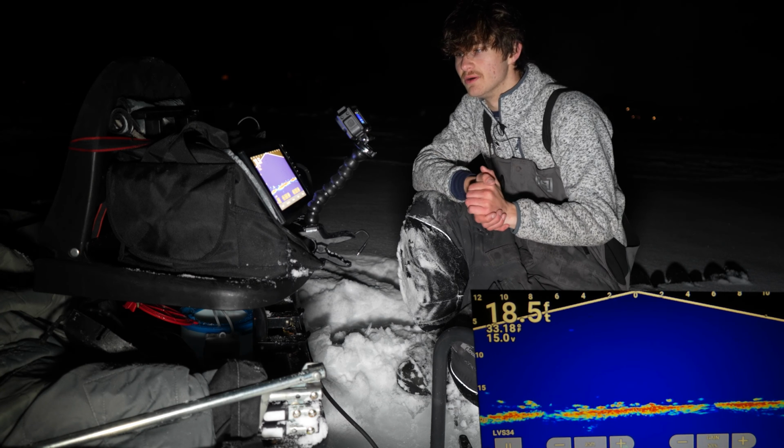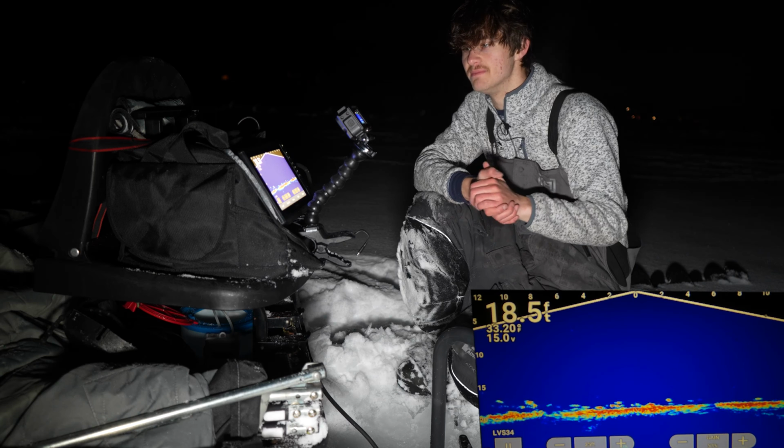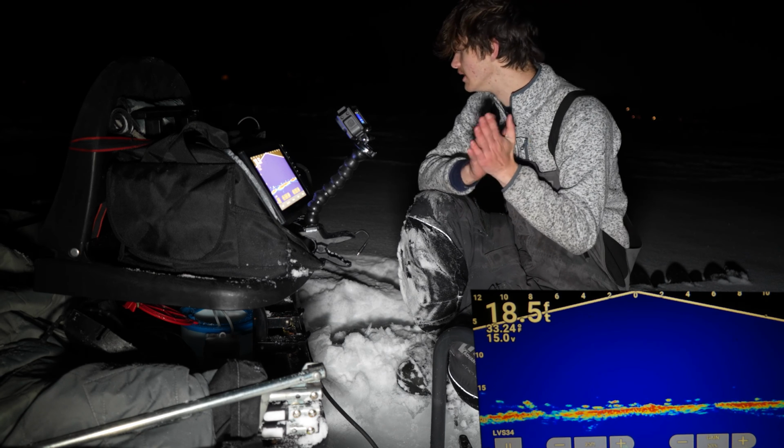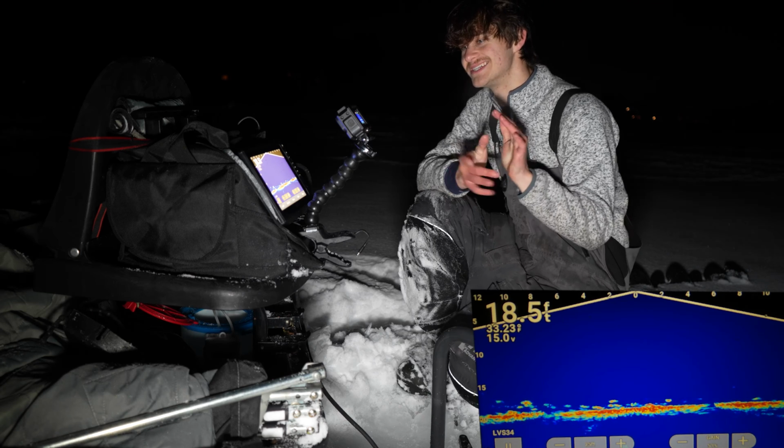If you look at the bottom though, there is a lot of fish on the bottom here, which is awesome. I'm sure those fish were suspended as well and either went down to the bottom or skedaddled.